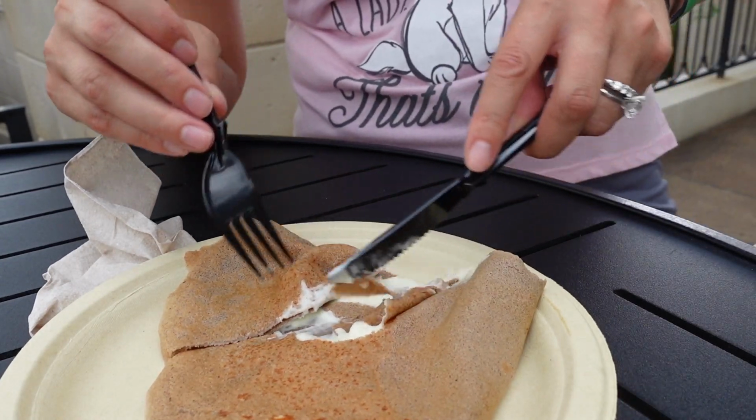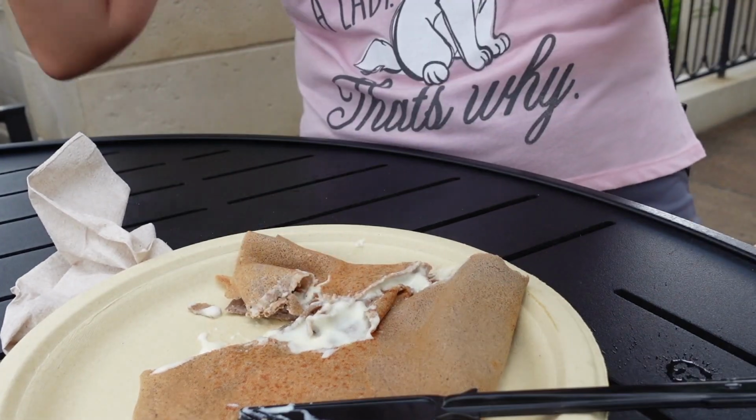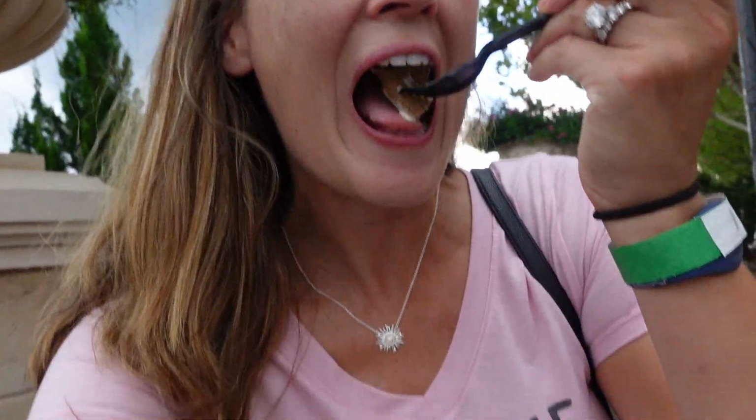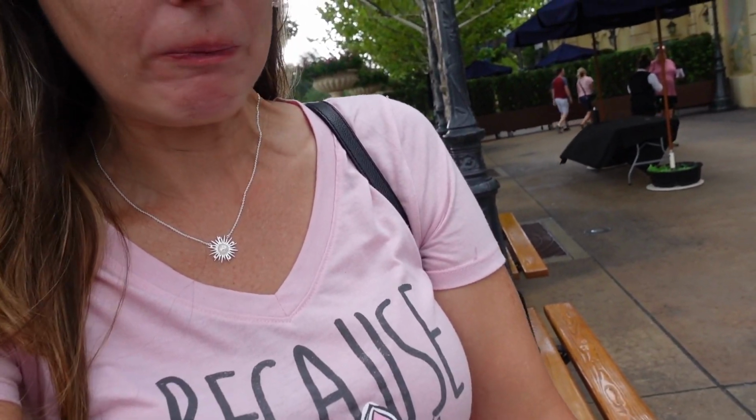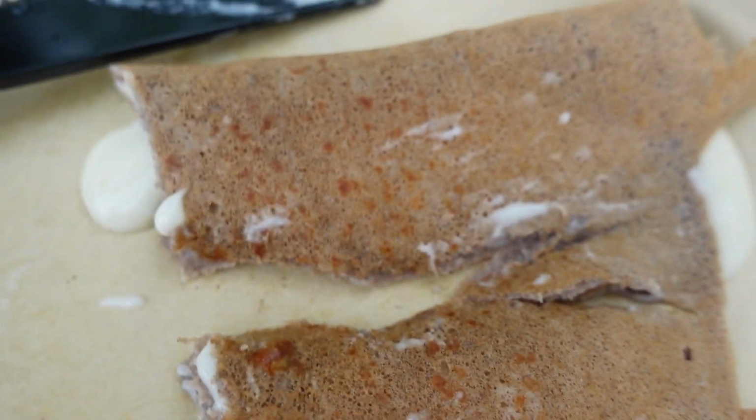Look at all that cheesy goodness. Cheesy amazingness. It's raining on me and I don't even care because I have all this yummy brie cheese. This is awesome. Look at that cheese just oozing out.